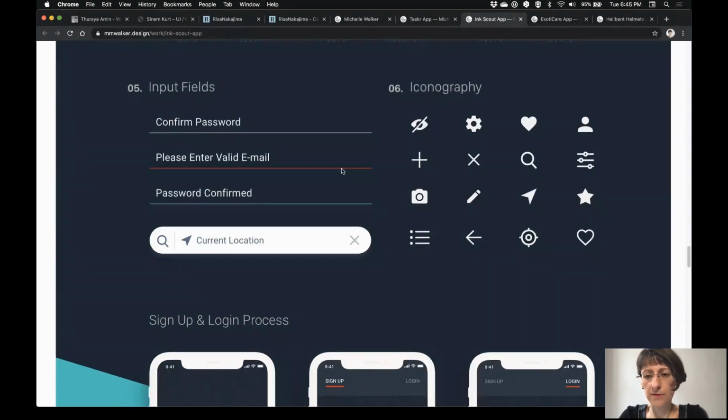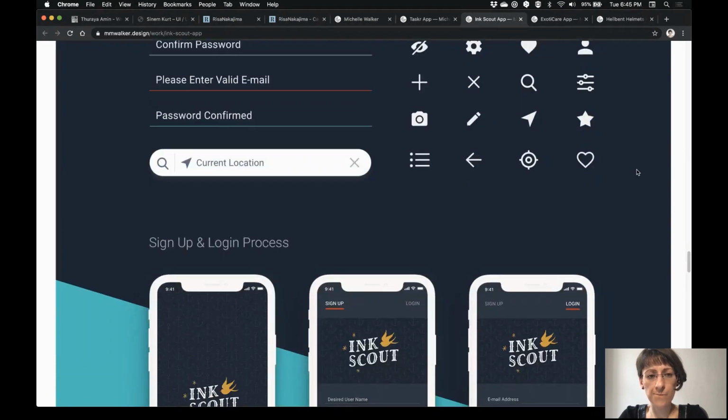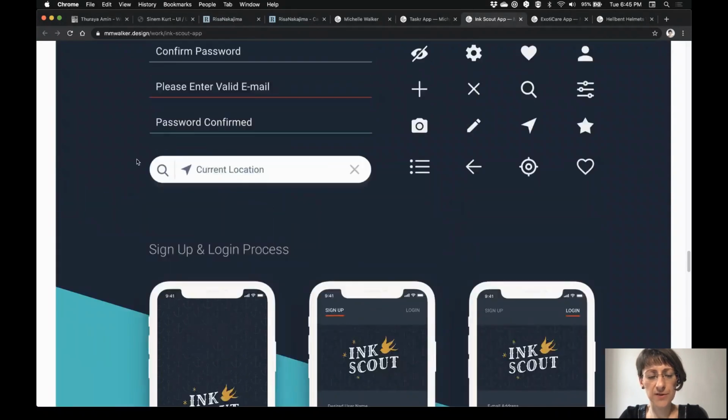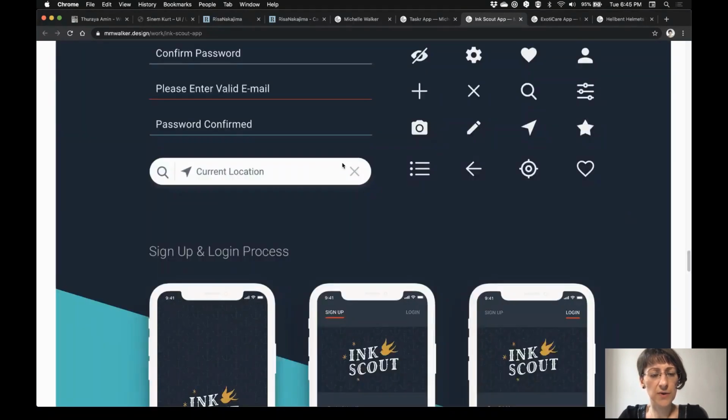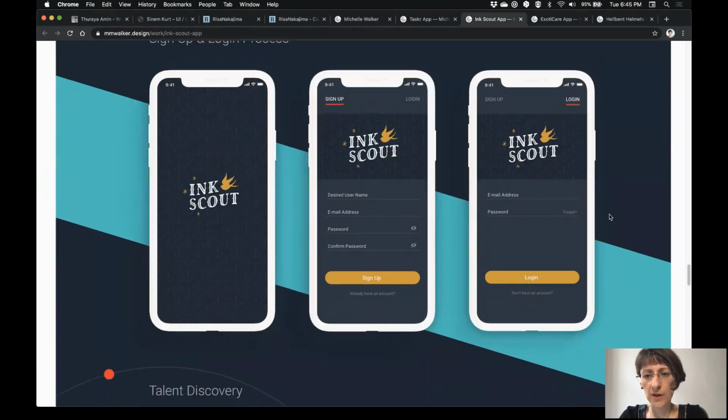This color really throws me off, being used on this background. There's quite a lot of stuff here. There's a search and there's a current location. I'm not really sure how these elements play together. Also, there's an X when there's nothing here. Maybe it's current selection. You can clear the current location, but then what does the search do here? Perhaps this should be removed. I don't know. There's a lot of things happening in one single place.